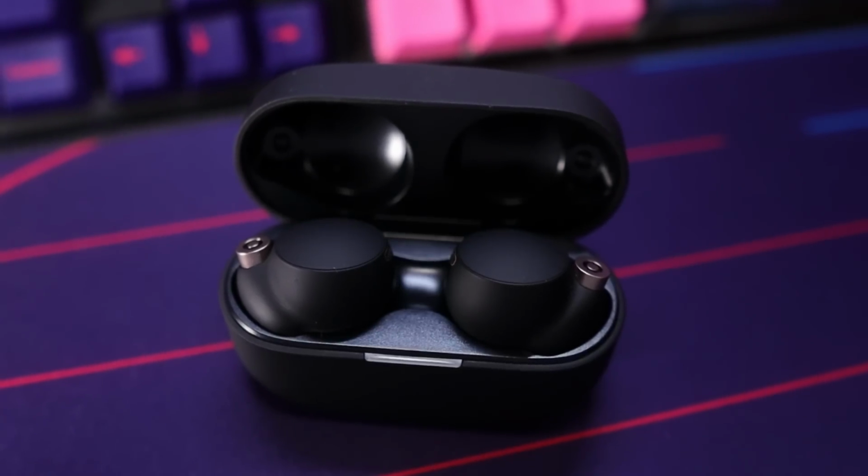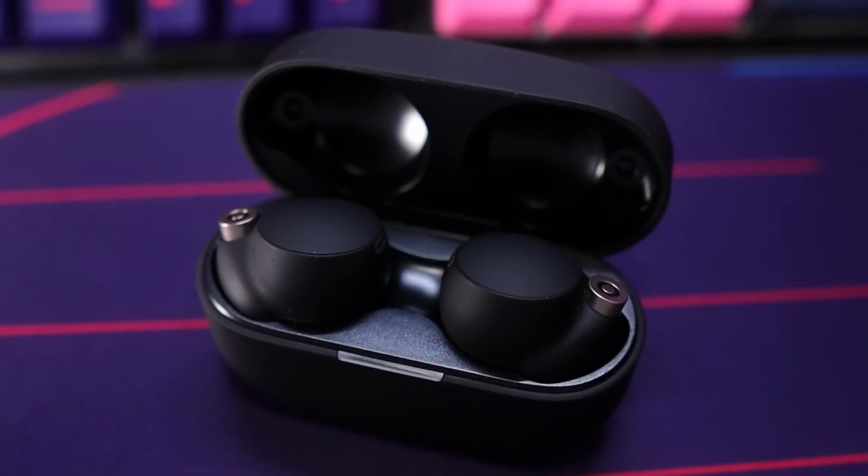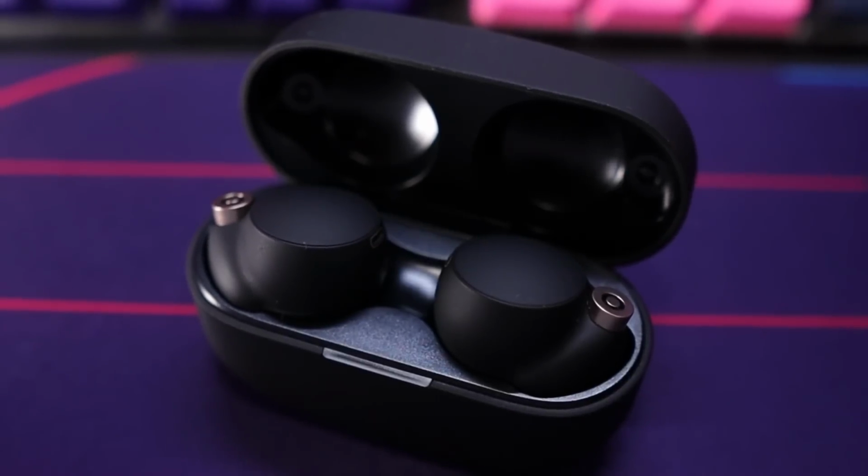Now, on the topic of the controls, these have fully programmable touch controls. Very responsive, they work very, very well. And in the Sony app, you can adjust them to do all of the functions you want them to do. So pretty excellent. You can have them do volume control, track control, play, pause, ambient sound. You can do all of it right on the earbuds. And then last but not least, you've also got in-ear detection. So this is where when you put them into your ears, they'll automatically play, and when you pull them out, they'll automatically pause. And this is something that if you don't like it, you can turn off this function in the app.